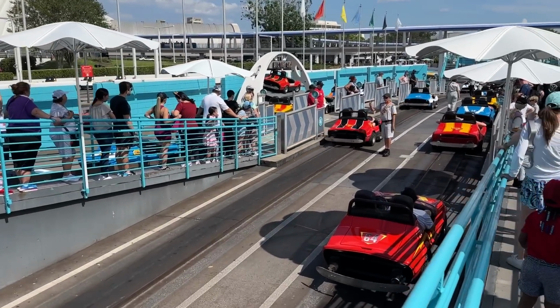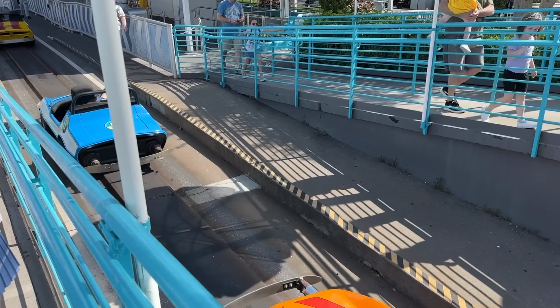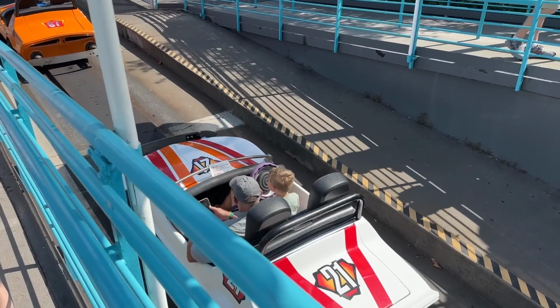Now, this attraction does give a lot of people a headache because of the gasoline smell, and I realize as an adult with a driver's license, this is far from exhilarating. But this tends to be a fan favorite for the little ones because they don't get to have a driver's license, and this is very exciting for them. So we'll see what we think once we take a lap around the track.